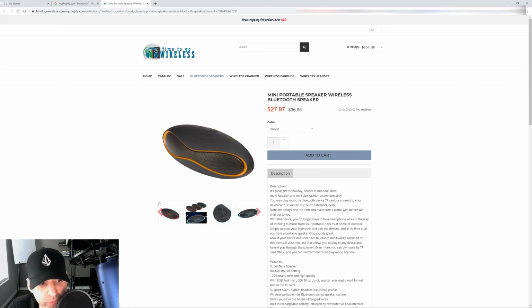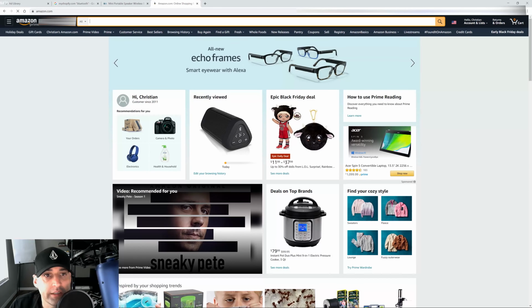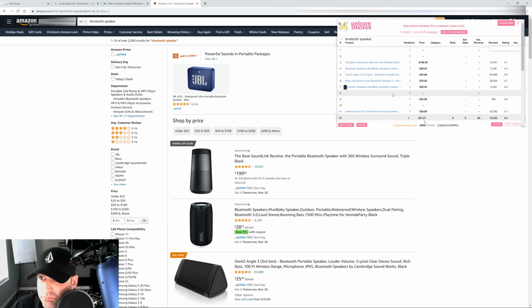So what do we need to do next? We need to figure out what model is selling the most. So the next thing that I'm going to do is open up Amazon. So we're going to go to Amazon. Then we're going to type in Bluetooth speaker, right? And then I have this extension here called Amazon Unicorn Smasher. So Google that, download it, and you click here.